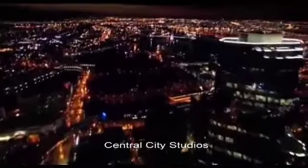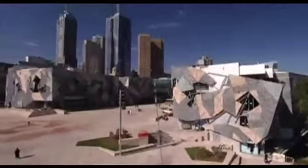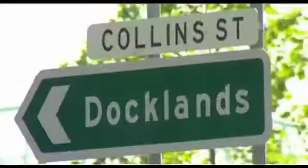Melbourne, Australia, the capital of the state of Victoria. A great world city full of architectural diversity, urban vitality and cultural excitement. Melbourne is going through a revolution. A revolution that not only makes it the most livable city in the world, it will now become the most filmable city in the world.